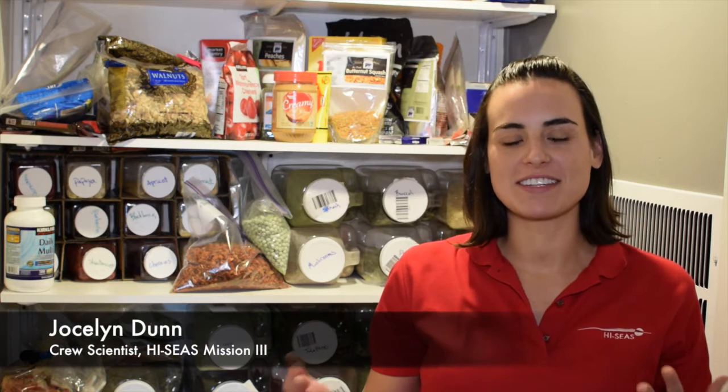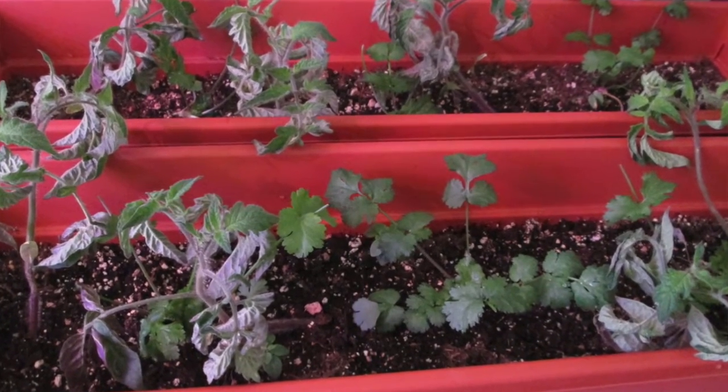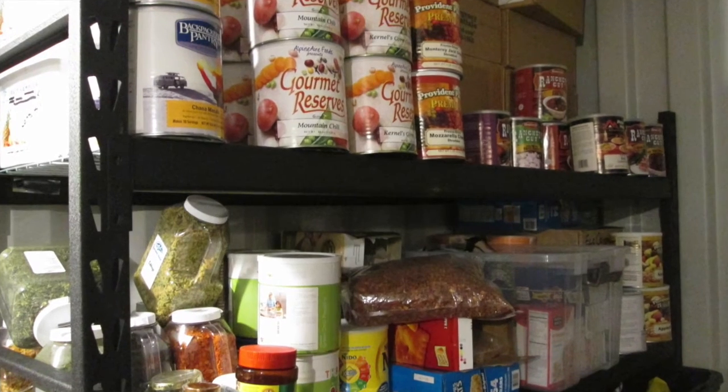Well, the reason we have to have freeze-dried food here at the Mars simulation is because a real mission would take almost 3 years to get to Mars and back. So with this, the only other fresh foods we'll have are any gardening that we do. So we have just a huge supply of freeze-dried, shelf-stable foods.